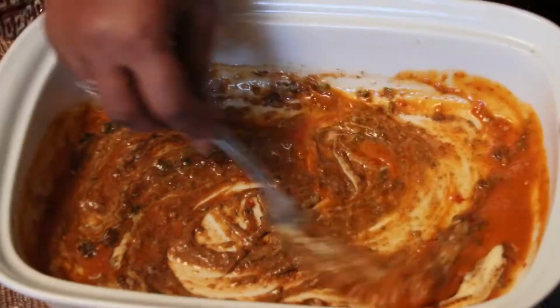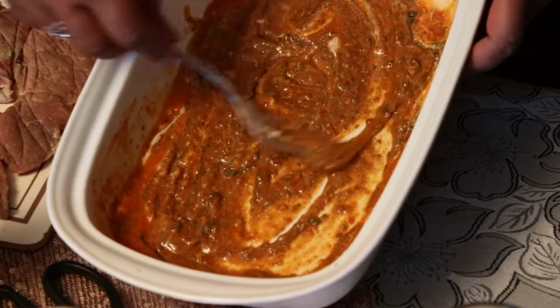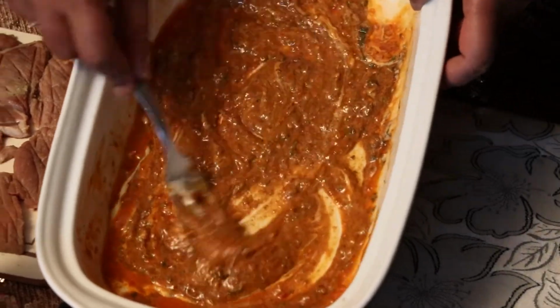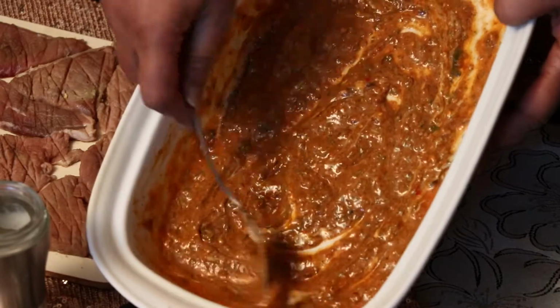Looking good, mashallah. Guys, again, an explosion of taste and flavors, east and west. South Africa being the melting pot of cultures, east meets west.